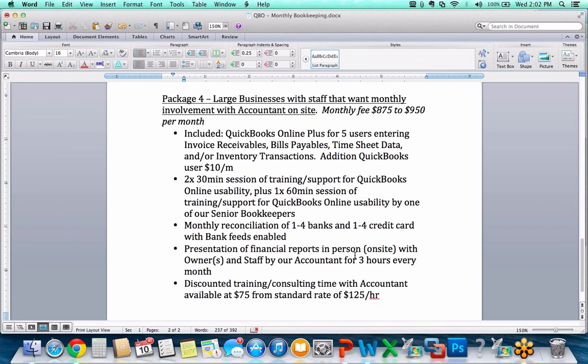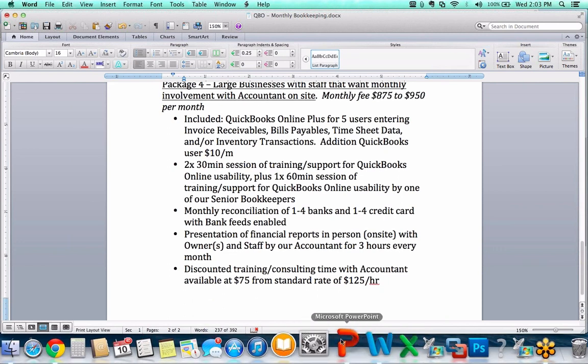And then we have the premium package. This is the big one. This is for companies that want the accountant involvement on site. So we do everything above, plus we'll physically go there and have a meeting with you. We physically go there and present the financial reports. We physically go there and sit through a meeting and be part of the growth and strategy of the business. So these are just a couple of examples there.